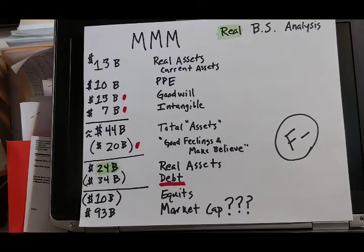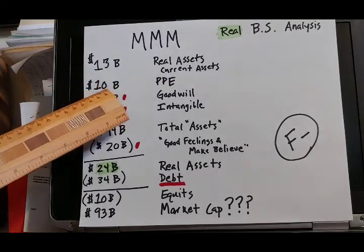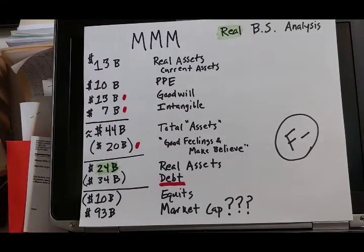They also have about $10 billion of PP&E, property, plant, and equipment. That is net of depreciation, so that's the amount that they actually show on their balance sheet that they have owned, and it is just that, property, plant, equipment. Could include their corporate headquarters, manufacturing facilities, cars, trucks, anything real, and it's all real stuff. So again, that's great. They also have that.